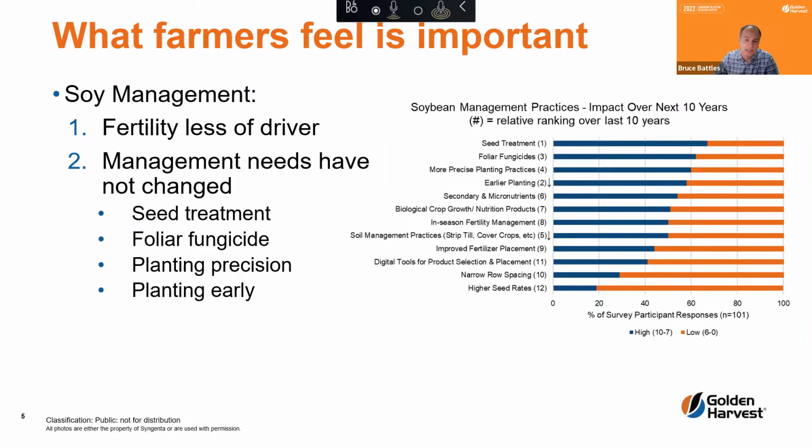So this really gave us a feel for what you felt was important, and really directed us around what we actually went out and created protocols for and executed in the field for trials, and at the end of the day drove what went into the research review for this year.